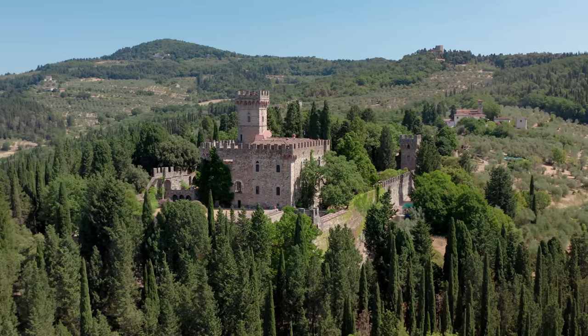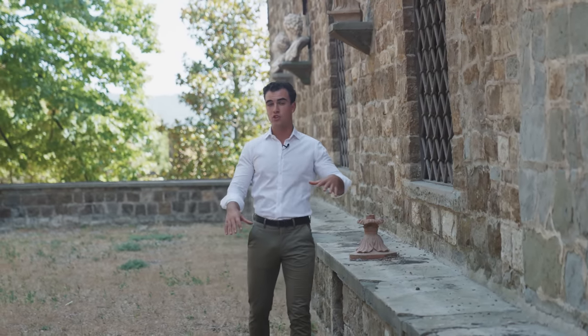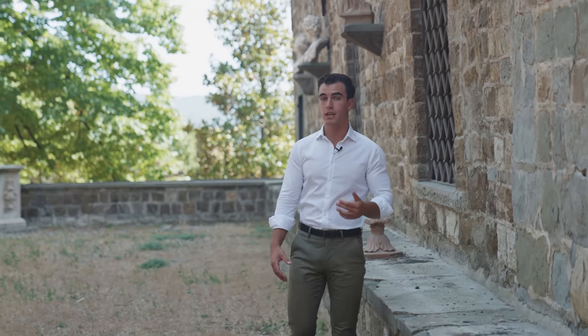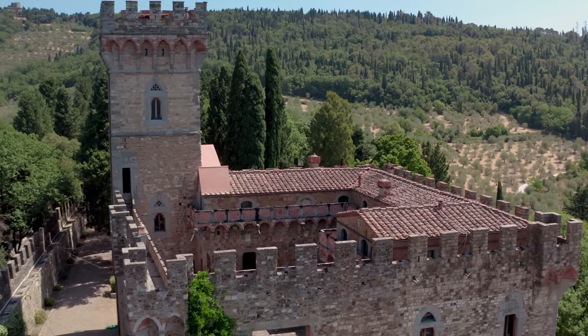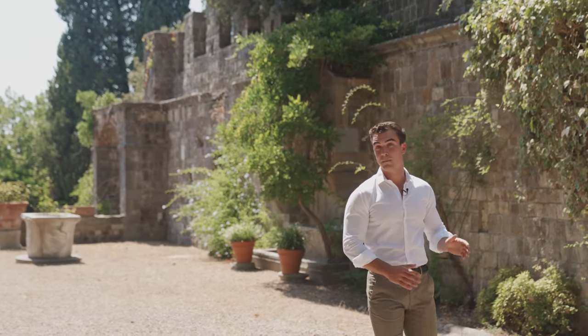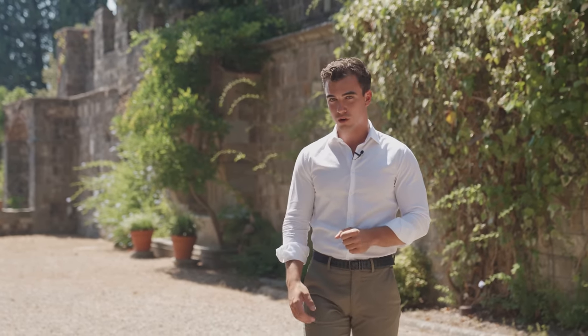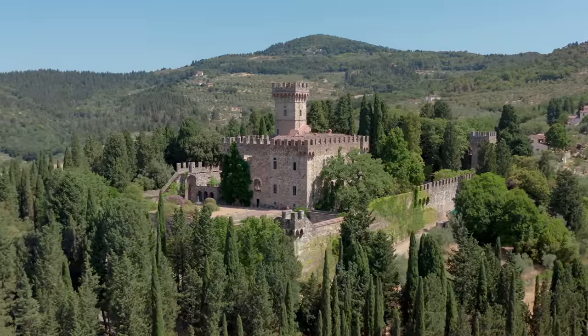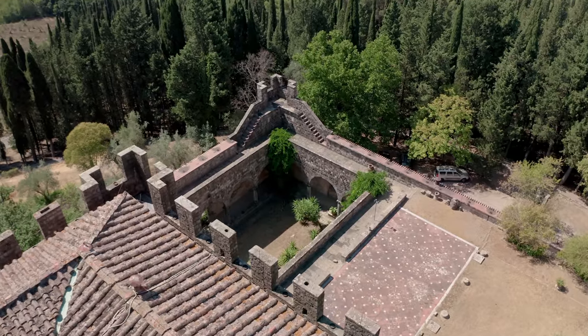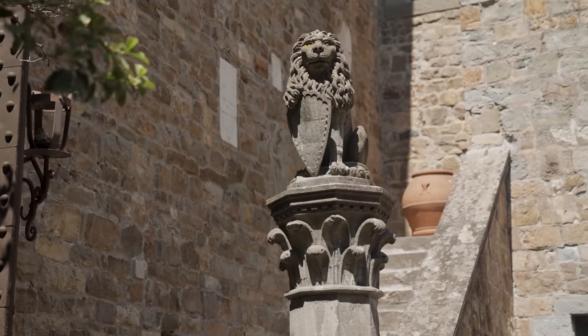The first evidence of the castle dates back to the year 1031, when all of the Vincigliata area was dotted with properties belonging to the Visdomini family. In the following centuries, the property was owned by several noble families in Florence. This was until a wealthy English nobleman, John Temple Leader, fell in love with this place and decided to buy it to bring it back to its original glory. Over 10 years, between 1855 and 1865, and under the direction of architect Giuseppe Fancelli, the property was rebuilt and updated in the neo-Gothic style.